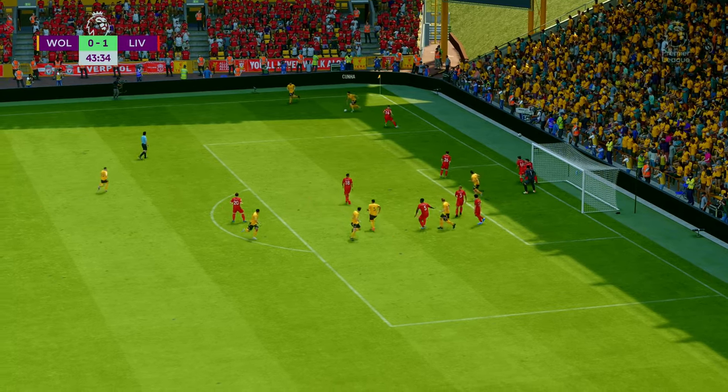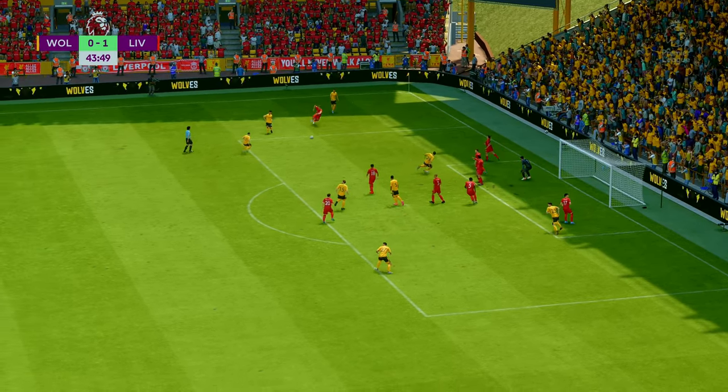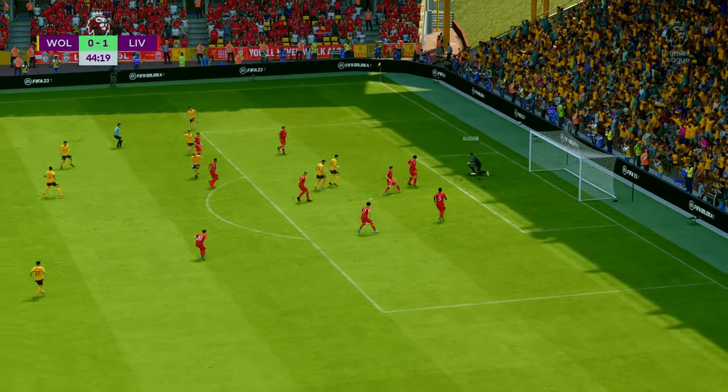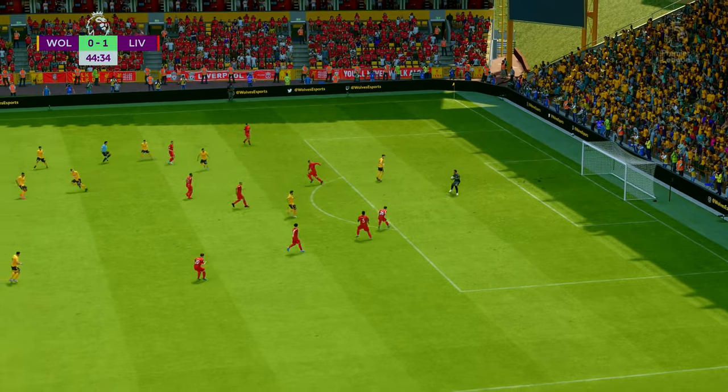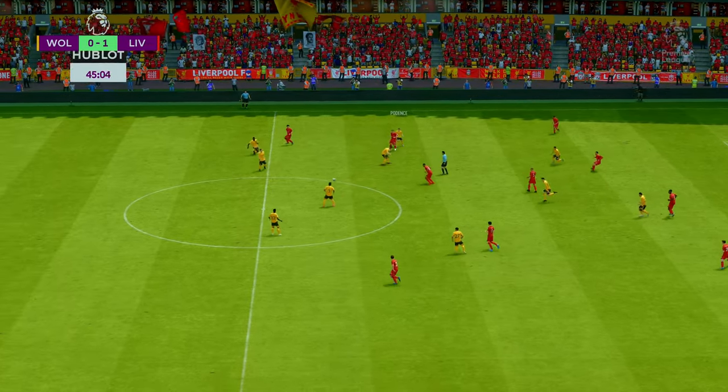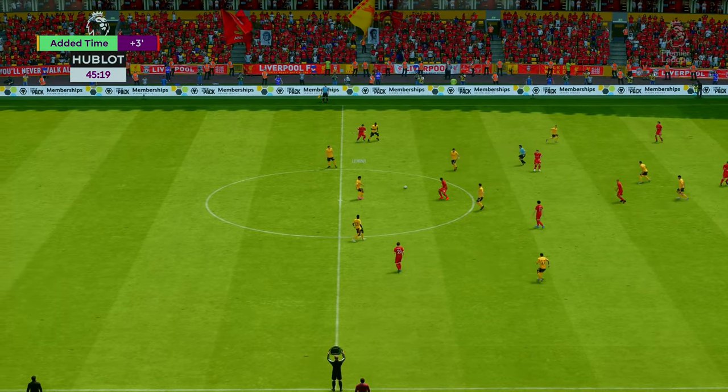And short it is. Well, we really have to call that a squandered opportunity, Stuart. Well, what a waste that is. It's far too easy for the keeper. He should have made him work harder there.